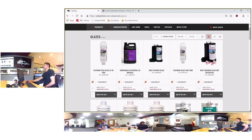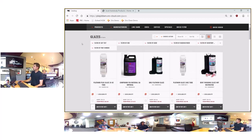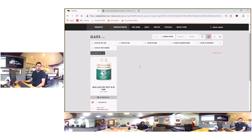Now what you can do is use these little sliders here. These are the filters. When you click on that, it will pop them up, and you can filter by generic text. You can filter by the actual SKU number. In this case, let's say I want to see glazes with 416. So I can filter where the SKU contains, does not contain, or is equal to.